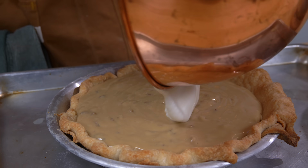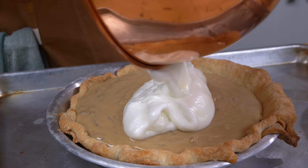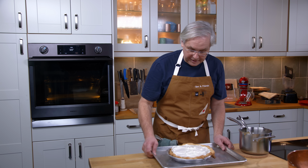So on goes the meringue. And into the oven for browning. Of course, you could just take a torch over the top and brown it if you wanted to.